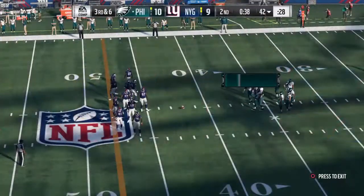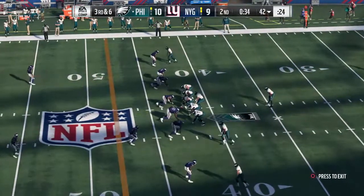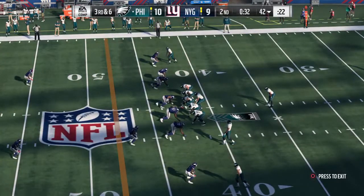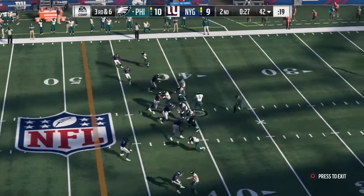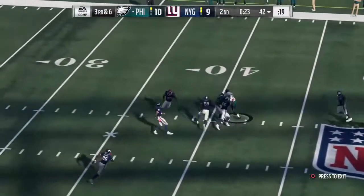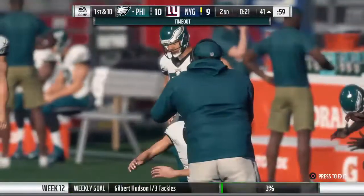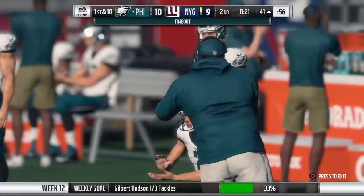The Eagles on 3rd down. Just 1 for 3 thus far. This will be 3rd and 6. Here we go. Green 39. Green 39. He'll look to throw. He's got his man. That's Wallace. And he will have first down yardage as he's brought down at the 41.